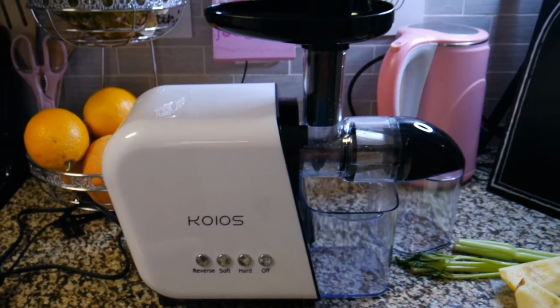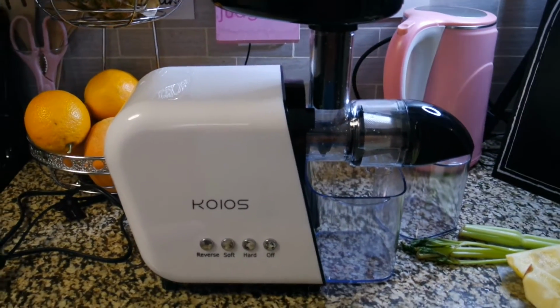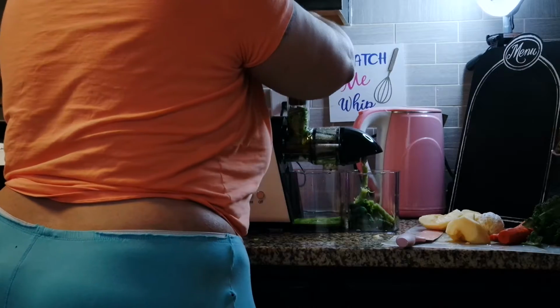This is my juicer. I just got it, so it's one of the slow ones. So we're gonna see how this works out. So let's see.